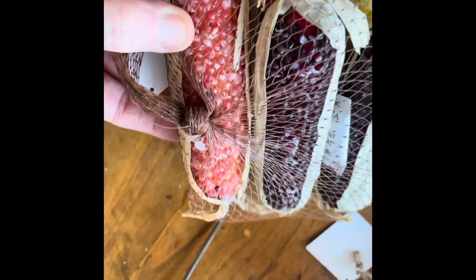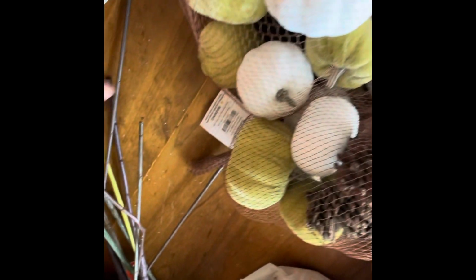Then I had never seen this corn before, so they had red and yellow and brown corn in husks. This was regularly $10, which is absolutely crazy in my mind, but hey, it was $1 for me, so well worth $1. And then they had this bag full of plush white and green pumpkins and a bunch of pine cones all together, and I love this green color. These were originally $10, and I got two because $1 for this whole bag was great.